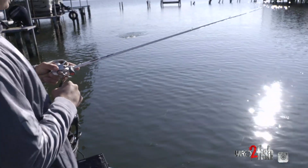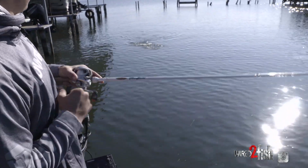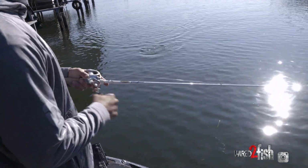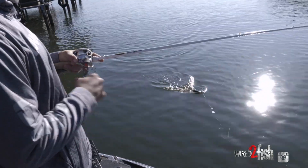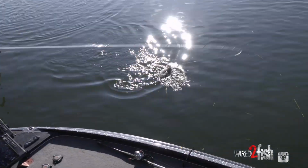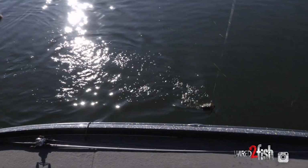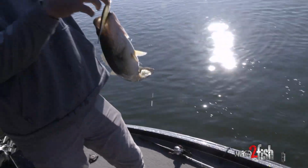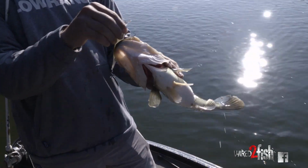Here we are, hooked up again. Looks like another decent one. Oh yeah. I mean, just got it sideways right there, and just like that, another one in the boat.